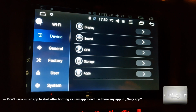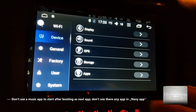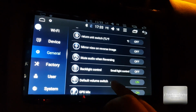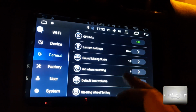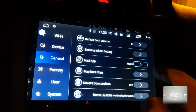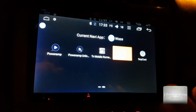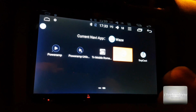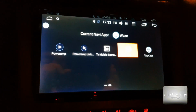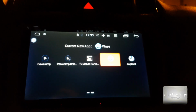I was having a problem with the sound in the right speakers, the rear speakers. So what I did wrong is that I put the navi application, for example, before power amp. And this is not good because it starts power amp very rapidly. When it starts navigation, it starts power amp, but I don't know why it brings the power amp only to the front speakers. So this is not good.